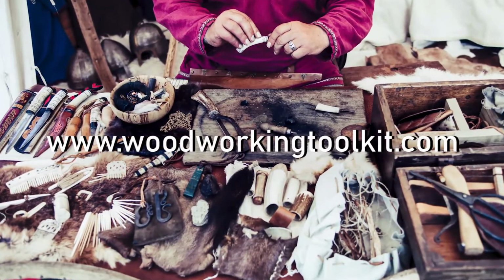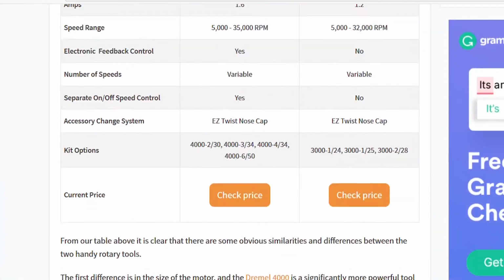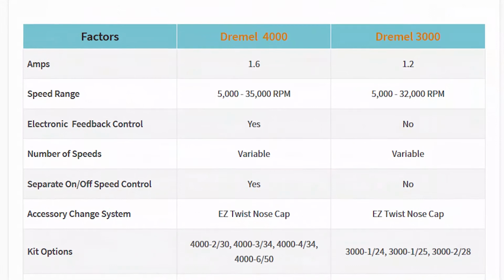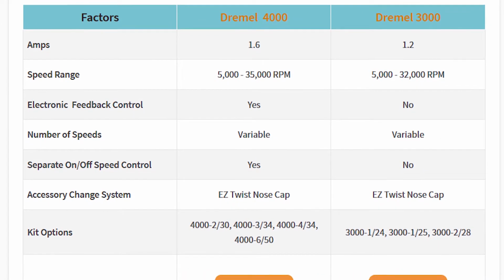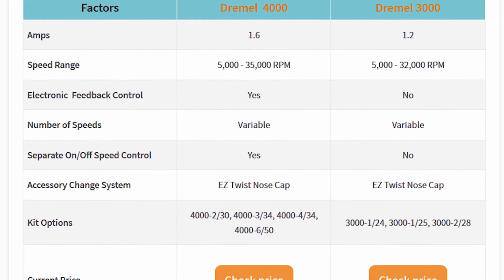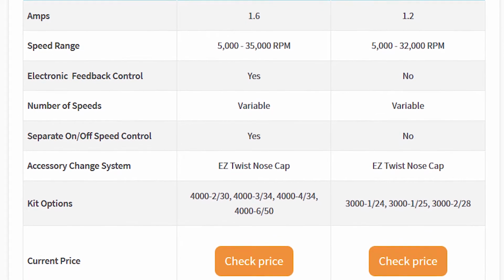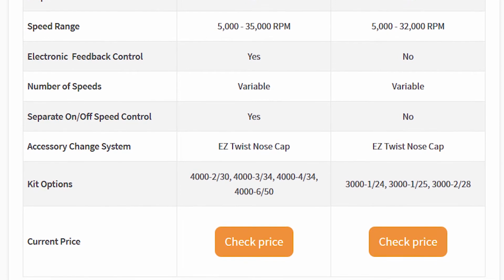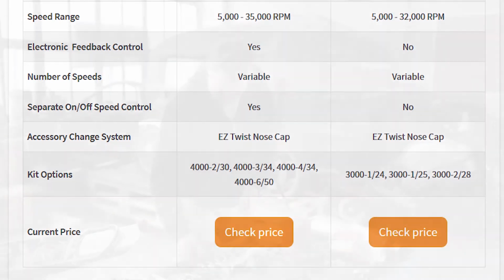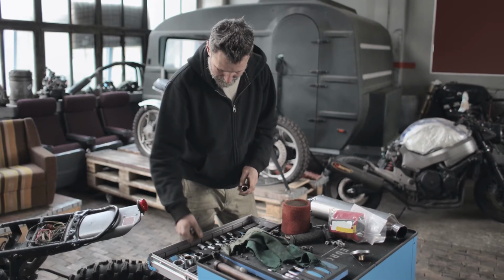So if you have a quick look on our blog, thewoodworkingtoolkit.com, we've got a great blog post here for you. And if you look right here, we've got this great little section which quickly shows you the differences in the Dremel 4000 and 3000, such as the amps, the speed range, electronic feedback control, the number of speeds, the separate on-off speed control, accessory change system and the kit options. And then you can check the price of each one, and obviously you can go and buy from there. And from this table it's clear that there are some obvious similarities and differences between the two.